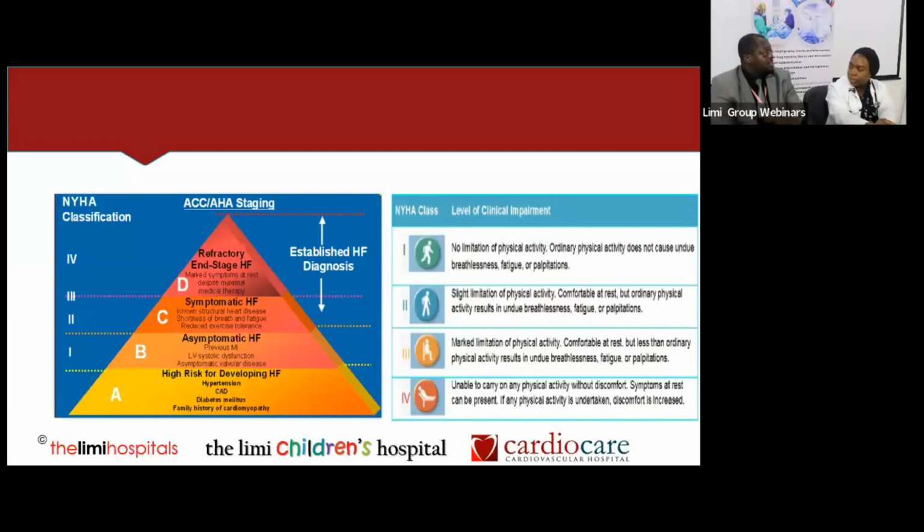So anybody with hypertension is in stage A of the American Heart Association staging because of the preventive measures that we need to do in them. Then for stage B, they don't have any symptoms, but they have evidence of structural changes in the heart. So this patient now has left ventricular hypertrophy. You do their ECG, you do their echo, there's LVH, there is valvular problem. These people are in stage B, but they don't have any symptoms. And you can compare those people in stage B to people in NYHA 1. No limitation of activity. So these patients are asymptomatic.